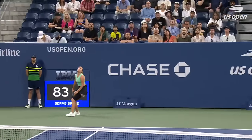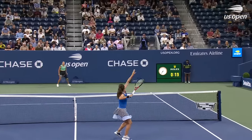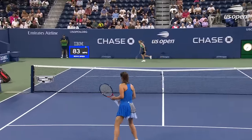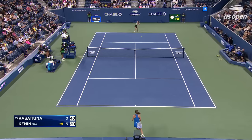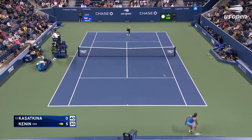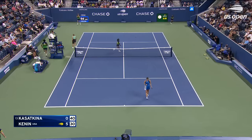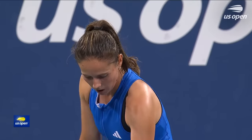Yeah, the off backhand return is not an easy shot to hit. Not too many players can get really good off angle. Well, Kasatkina gets a game.